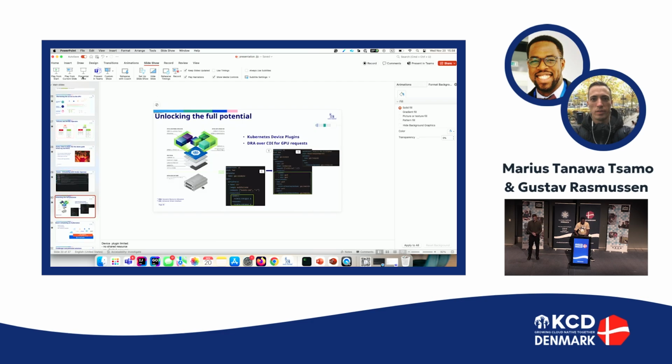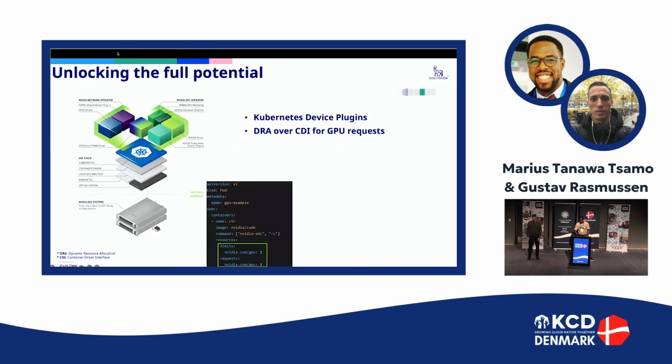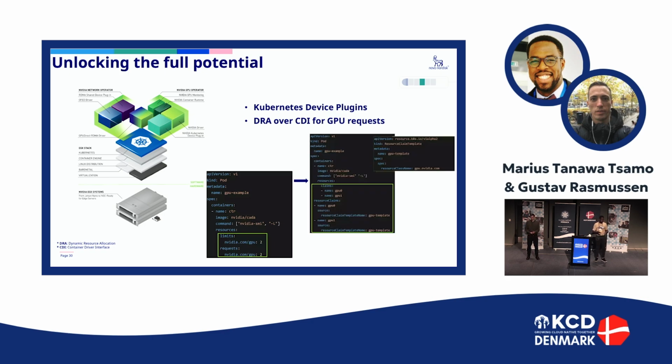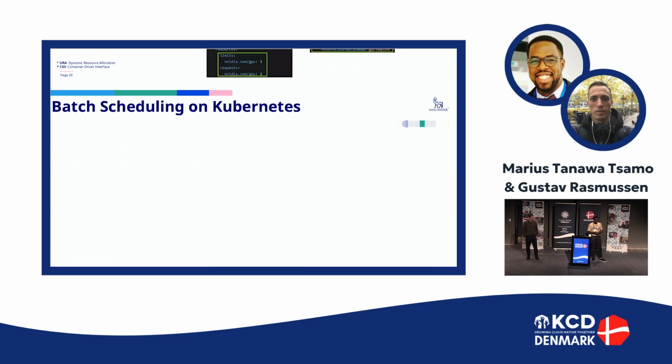So what you saw earlier on from this current slide is a kind of static allocation, but we want to do a dynamic one. If you have many applications that you need to schedule on the GPU, you don't want to do it manually like this. There's something called DRA, Dynamic Resource Allocation, that makes sure that whenever you have a GPU, it can be shared between multiple workloads, but you can also scale it. So it makes things more dynamic. It's one of the latest features.